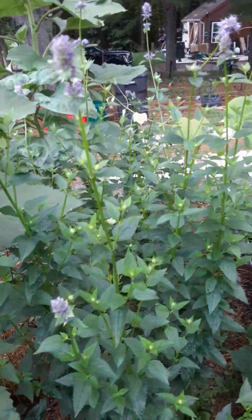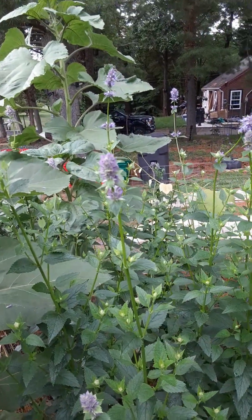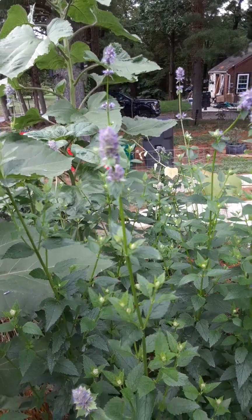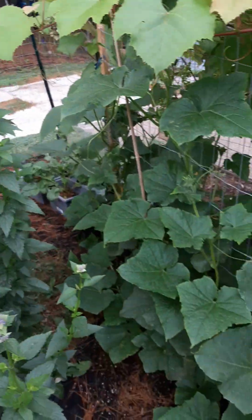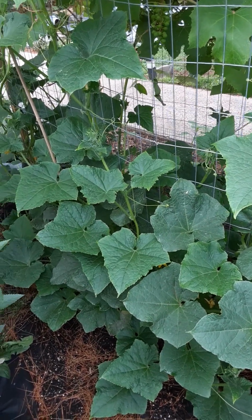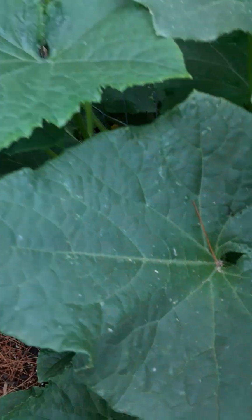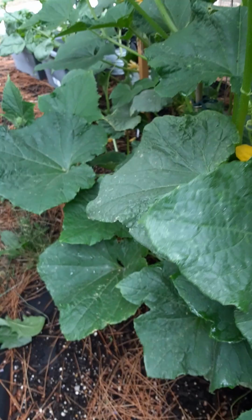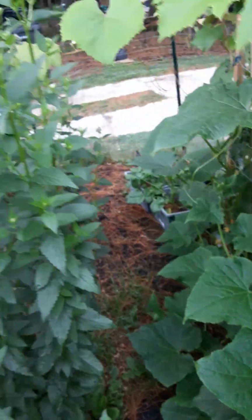Then we have this over here. I want to say this is hyssop, but the bees love this as well. And it actually flowered this year. And then, guys, again, like I said, I don't know how I'm going to get through here. More cucumbers. Let's check this out. Okay, I see a little cucumber baby back there. So I don't have anything big yet. But we're still in June. So for June, I think I'm doing excellent.